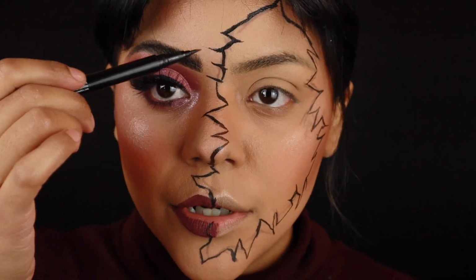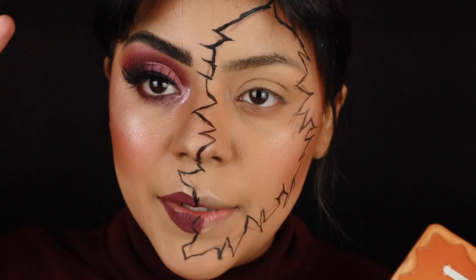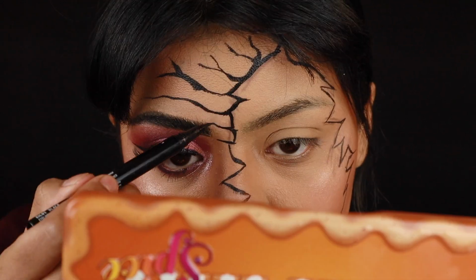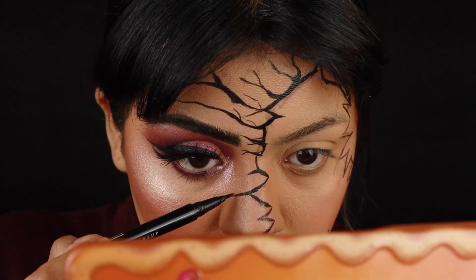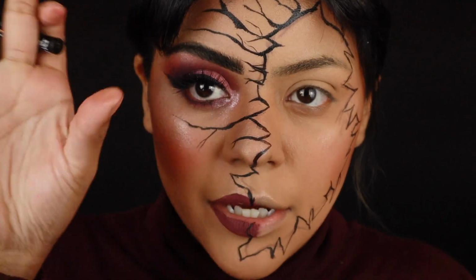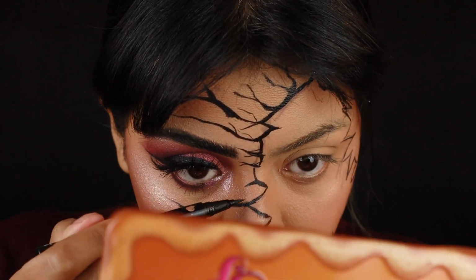Okay, now I'm gonna start drawing the cracks that expand from this. I'm also drawing little tiny ones that spider out from the main cracks.